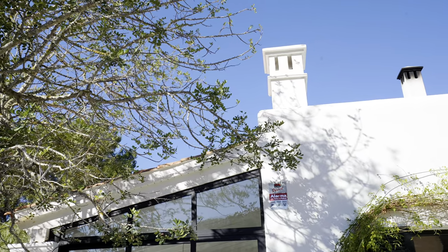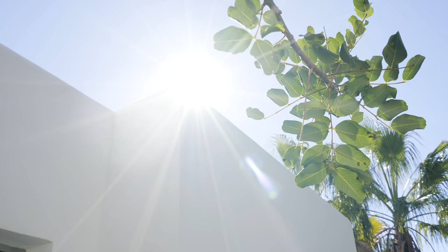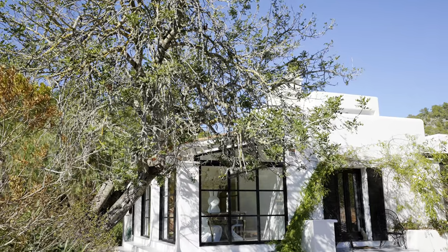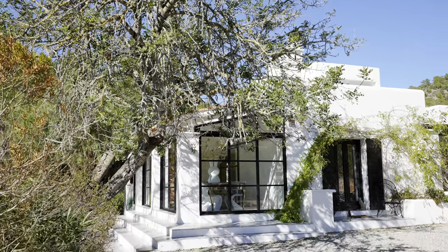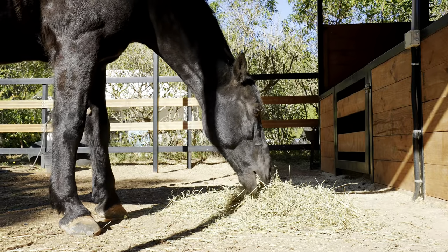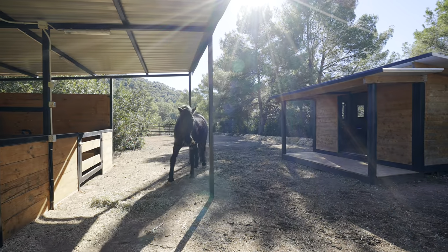The house, get a glimpse of it right there. Isn't she pretty? Three glorious bedrooms, including the master, which is housed in a fantastic tower just there. Inside, full of personality, everywhere you look. I have fallen in love with this house, head over heels, and I can't wait for you to see why. Come take a look around.